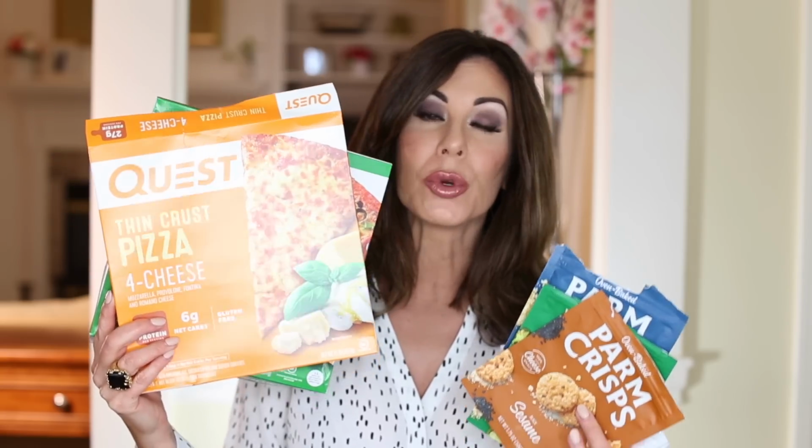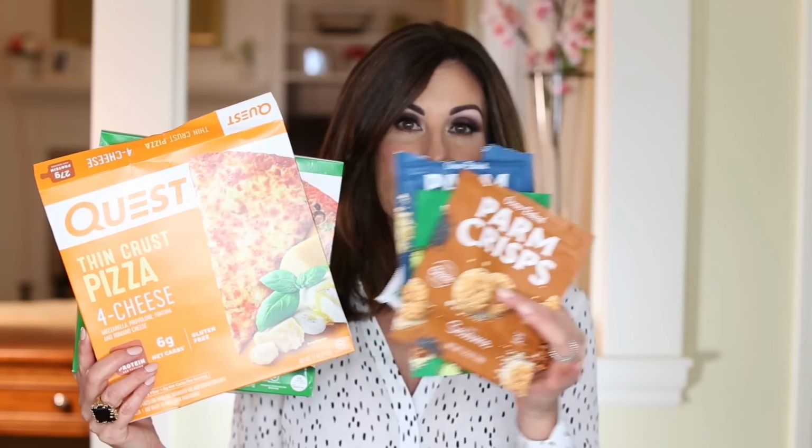For example, if you eat this whole pizza, you're probably going to have too many calories throughout the day unless this is the only thing you're eating. This is something you would want to split with someone else. And again, same with these, be careful, because one bag, which is not very many, in the bag is 300 calories. So pay attention to your packaging.